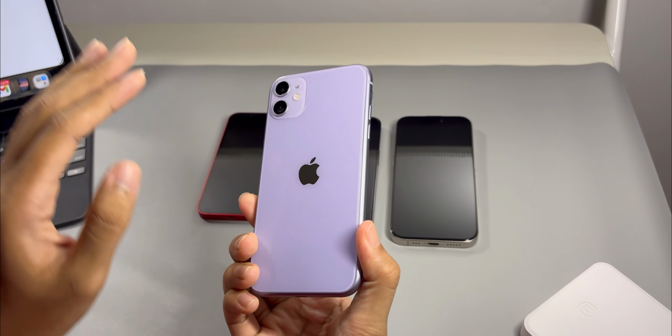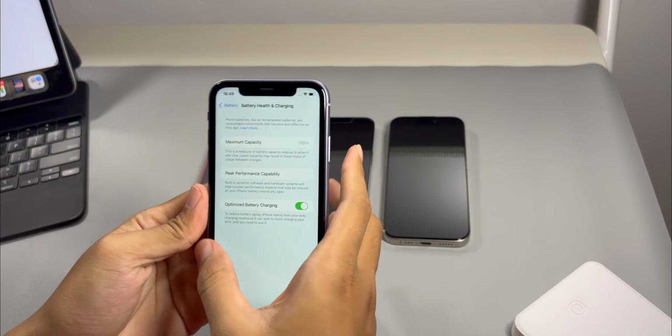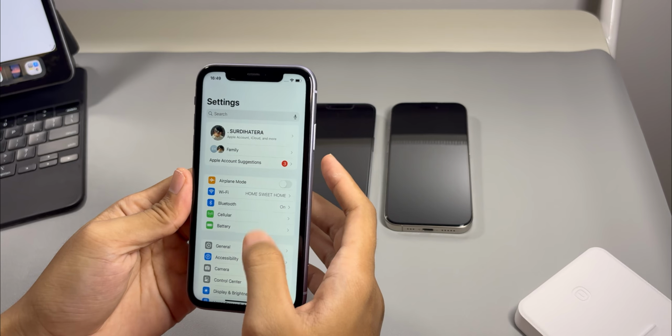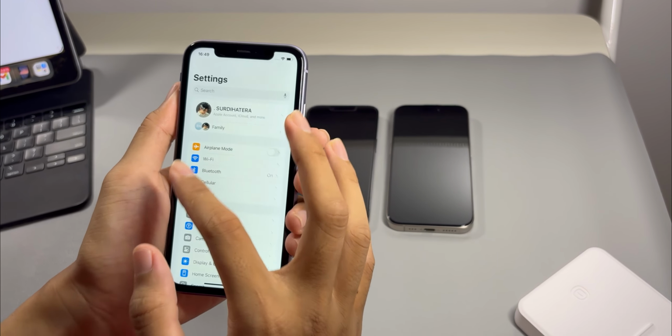It's also a 4G only phone, so you're not getting any of those faster 5G speeds, and it still uses the old Lightning port, which is just a bit of a hassle in a world that's pretty much all in on USB-C now. But this next point is the most important one.